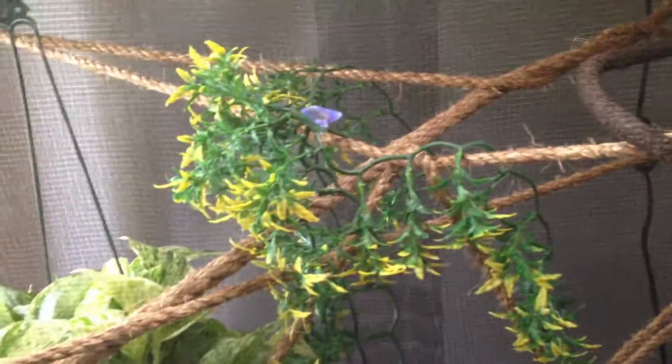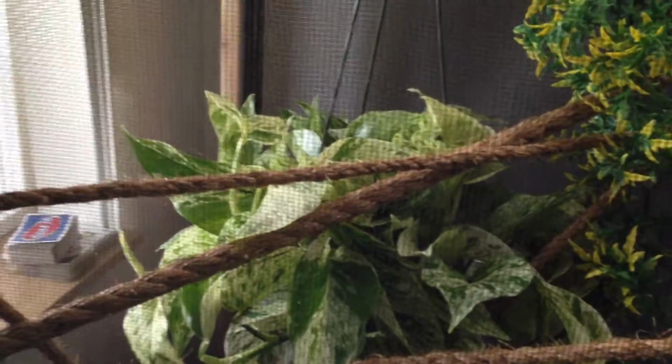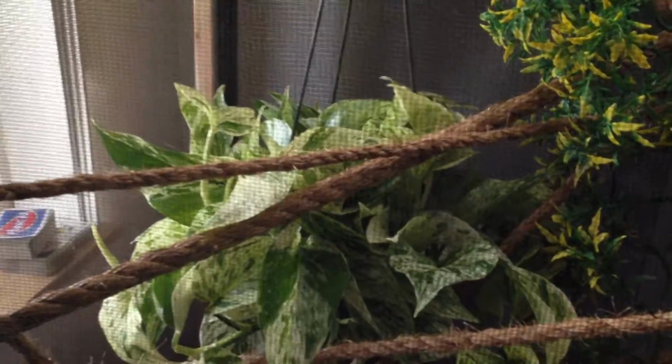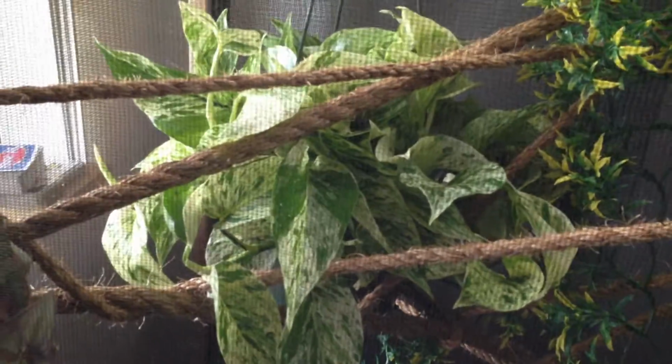Have him in a screen cage that I made. Pretty rudimentary, but it does the job. Strung manila rope, two different thicknesses all over the place. I have some artificial vines, pothos plant, which I deplanted, washed all the leaves off twice, washed and rinsed, cleaned all the roots, replanted in organic potting soil, and then I put a bunch of rocks in between the top of the pot and the potting soil to make it difficult for him to get to it, but he will eat the plant.